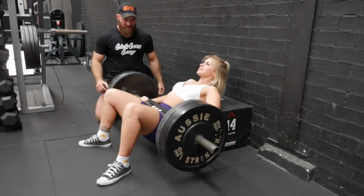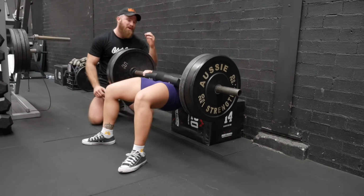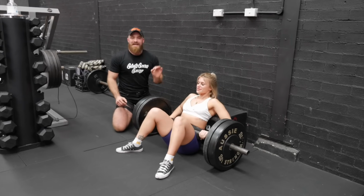Give me one more rep, Tori. Squeeze. Make sure you squeeze the top of your reps. Make sure you feel that booty goddamn turn to gold.